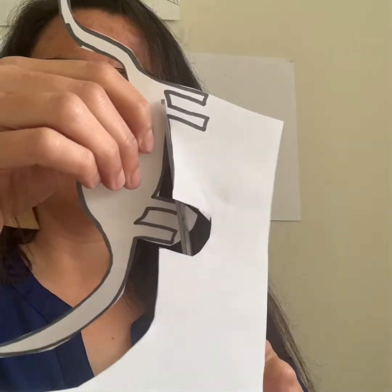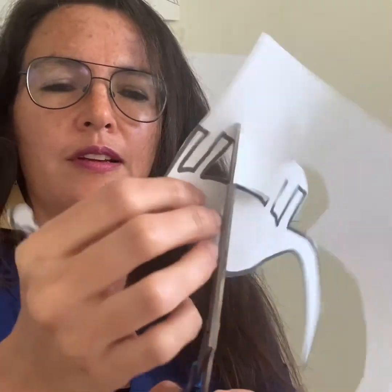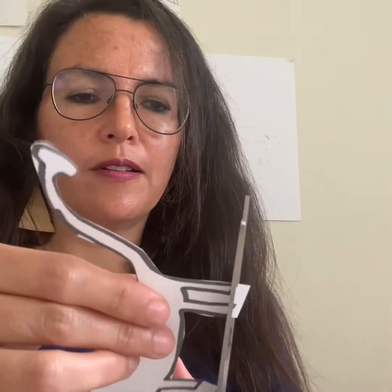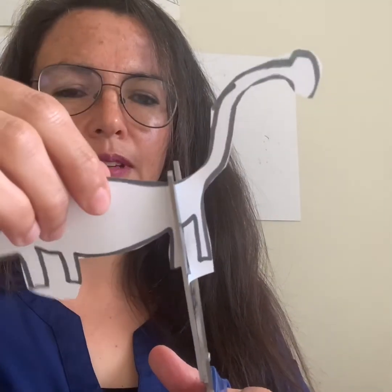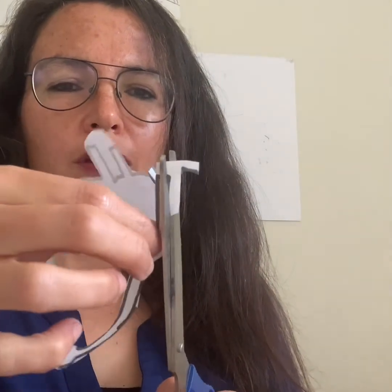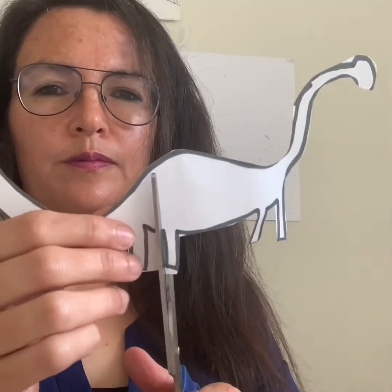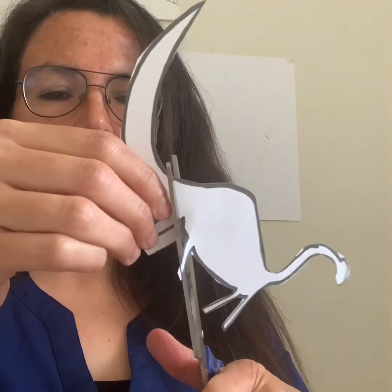If you feel like the paper is going to be too thin, just go around those legs like that. You can leave extra paper. I'm going to cut out my legs because there's enough space and I won't ruin or cut into my artwork. Almost there. You're all doing such a good job. I just know it. But using your scissor skills.